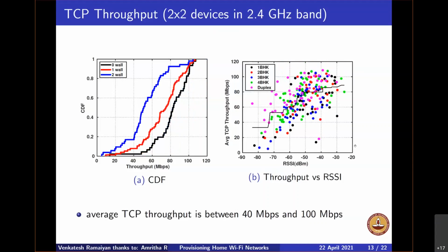I'm reporting the results for 2x2 client devices, and here it's now between 40 Mbps to 100 Mbps. That's an improvement because of the multiple spatial stream support. And when I see the performance of throughput versus RSSI, in the best locations it's around 80, 90, and 100 Mbps, and it can go down to 30, 40 Mbps. So it's still reasonable in many cases. So at 2.4 gigahertz, when there is little interference, it looks like you can get throughputs in the range of 40 to 100 Mbps. Next slide, please.